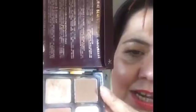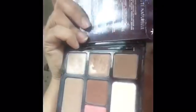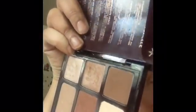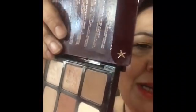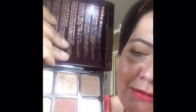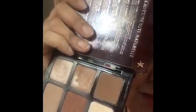Then you have a matte shade, a highlighter, and a bronzer. The bronzer is actually a really good shade if you're fair. I complained when I first got it, saying it wasn't dark enough for someone of my skin tone. And they said at Charlotte Tilbury, oh no, if you're more medium to deep skin, what you do is mix the bronzer with this matte shade up here, or use the bronzer in this darker shade here on the cheek as a cheek blush.